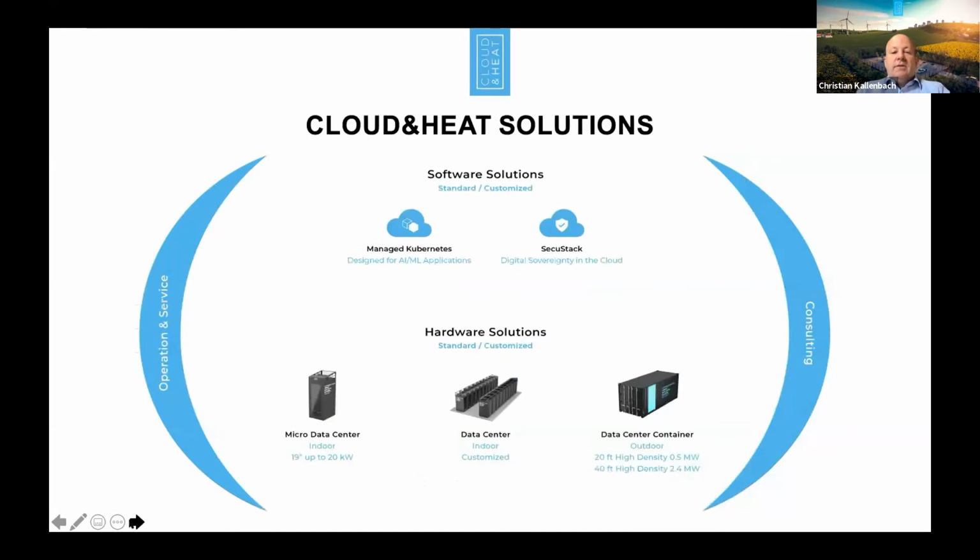So what we are offering: we have the software solutions, but I think the software solutions are the tools to be able to run mainly our hardware solutions. We have Managed Kubernetes and SecuStack, which is digital sovereignty in the cloud.